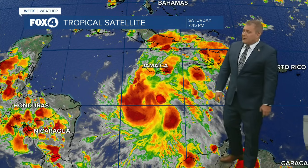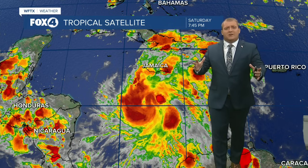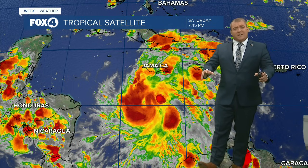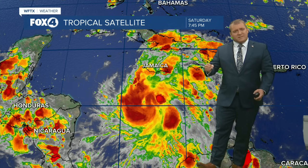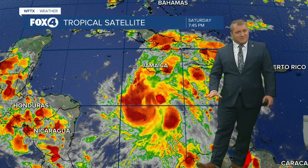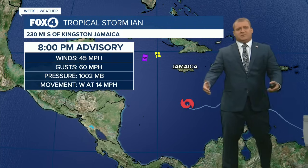Let's take a look at the latest satellite imagery, and you are seeing it starting to get a little bit more organized. A center is trying to form in here, but it's still dealing with a little bit of that wind shear, so it's trying to find its footing as to where that center of circulation is going to be, where that eye eventually will form. Until we get that center of circulation really defined, right now there's two spots they're watching, one in the higher atmosphere, one in the lower atmosphere. Until we get that perfect center, the models will be fluctuating around still a little bit, but we're getting closer to that.